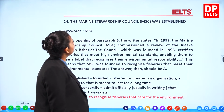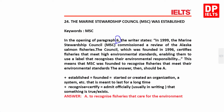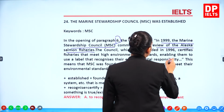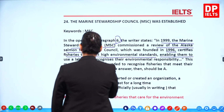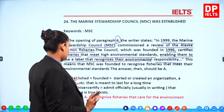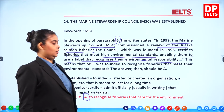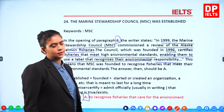24. The Marine Stewardship Council, which is MSC, was established. Now if you go to para 6, the writer states, in 1999, the Marine Stewardship Council commissioned a review of the Alaska salmon fisheries. The council, which was founded in 1996, certifies fisheries that meet high environmental standards, enabling them to use a label that recognizes their environmental responsibility. What does that mean? That they take care to recognize the companies or rather the fisheries that meet the high standards where they are concerned about the environment. So that should be E. To recognize fisheries that care for the environment, here I have given you words. You can go through it. I am not running through those, right?